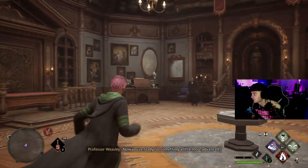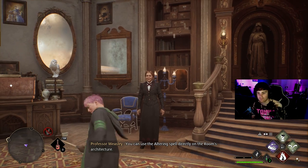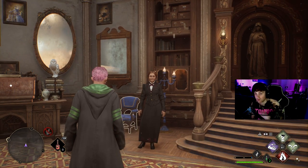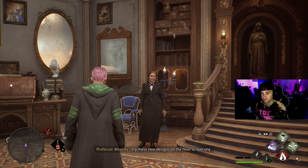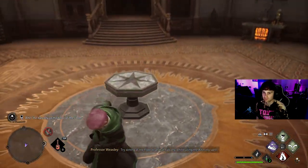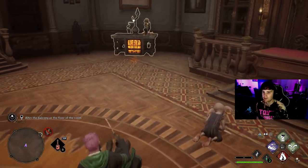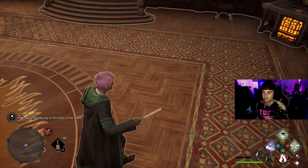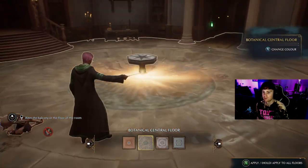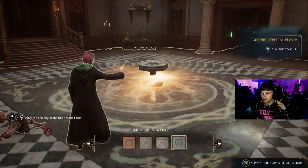Now you're ready for something a little more advanced. You can use the altering spell directly on the room's architecture. Try these new designs on the floor or balcony. Try aiming at the floor or at that balcony whilst using the altering spell. All right. Whoa. Ooh, this is dope.